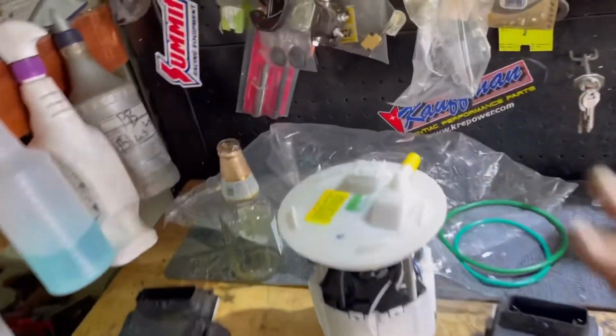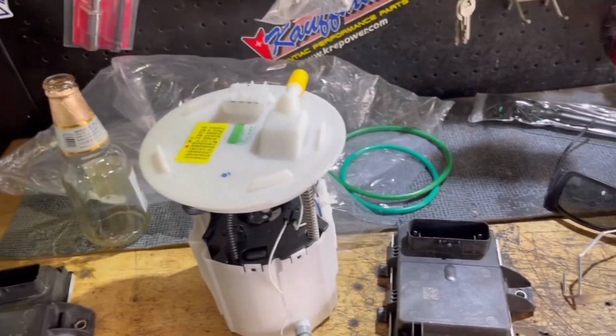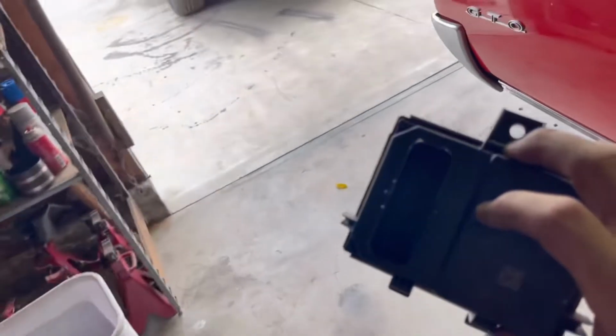Anyway, when I bought the car, it came with a brand spanking new fuel pump that all the packaging is written in Chinese. And it came with two of these that apparently this gentleman robbed off of 2 cars.